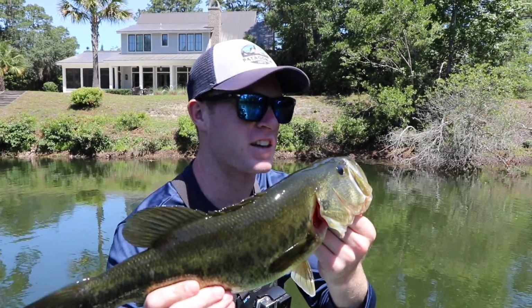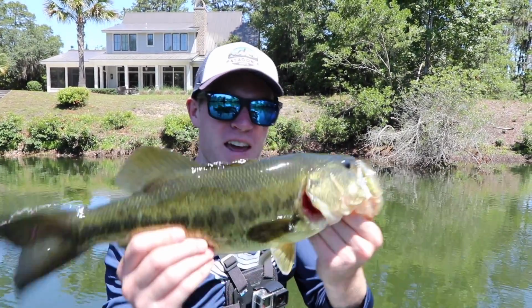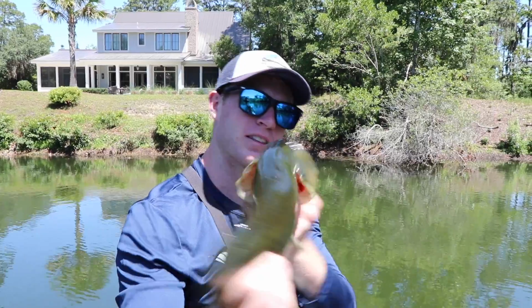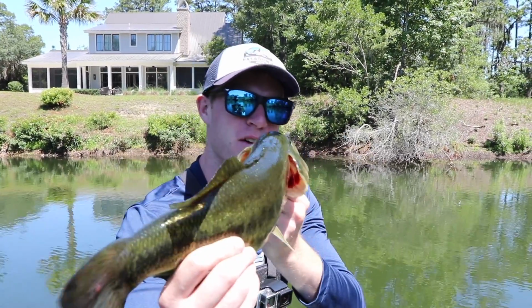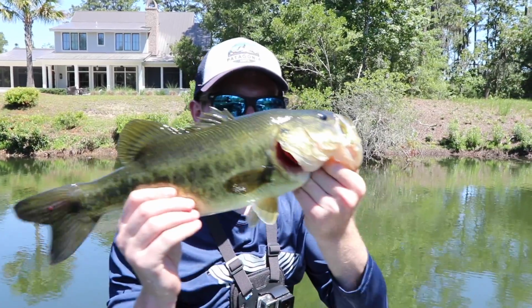This is the 5th fish and it's been maybe 30 minutes, like 35-ish, something like that. But 5 fish in that amount of time on the frog, cannot ask for much better results than that. Just looking for that big, big bite. But this will do for now.